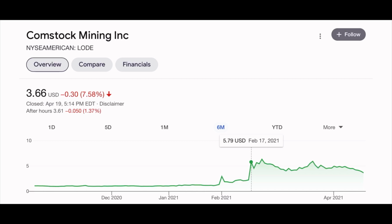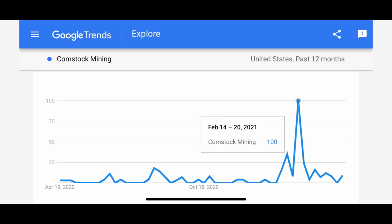So that's a key indicator, and something that you want to fundamentally look at when you're analyzing a stock, is the search trends. Now, the search trends have definitely fallen since then, but that looks like it could be hitting an uptrend. So that's something that you definitely want to keep an eye out for, guys.